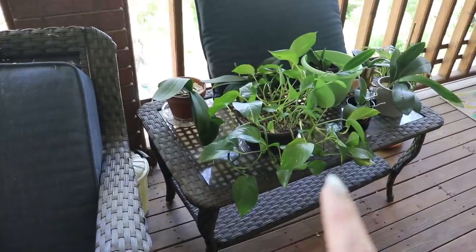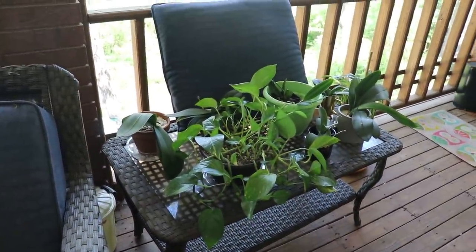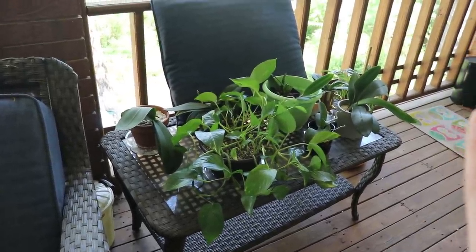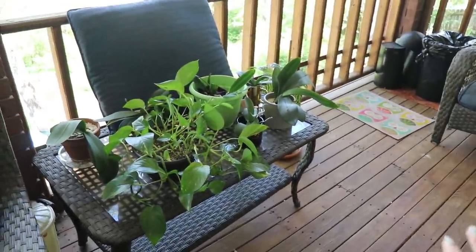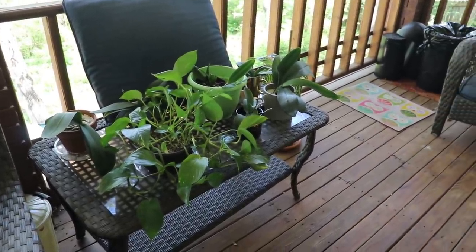So I also have a golden pothos and some orchids out here that I'm going to try to trick into blooming. I think it's too late in the season, but this may be their permanent home out here, unless it dips down to freezing, in which case I will bring them in.